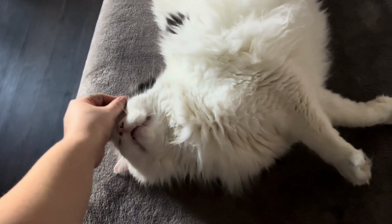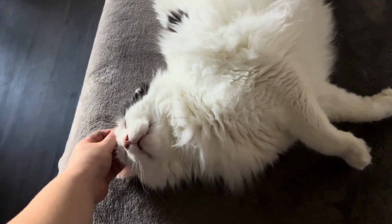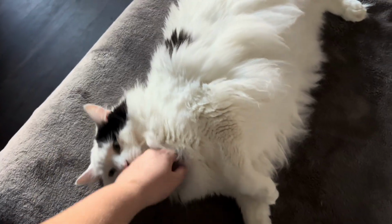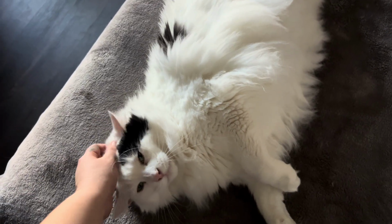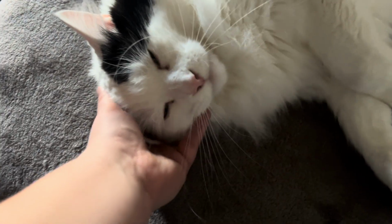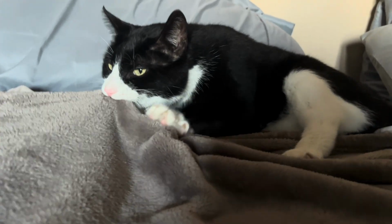We adopted him, or I should say we rescued him. He is huge. I think he's like 18 pounds when I took him to the vet a couple months ago. He's just a big kitty, and he is such a sweetheart. Bruh is going hard right now.